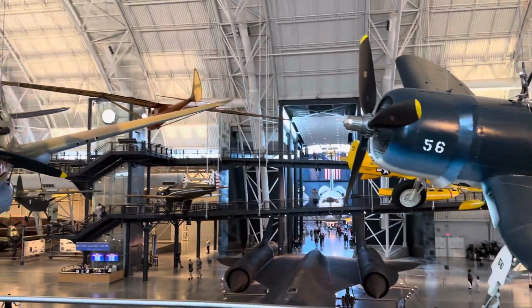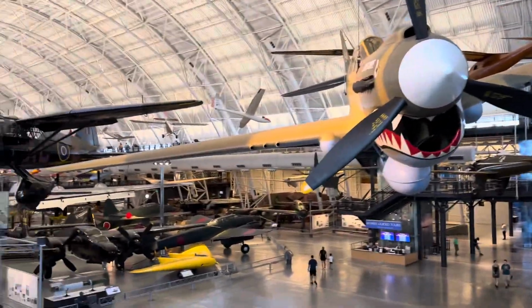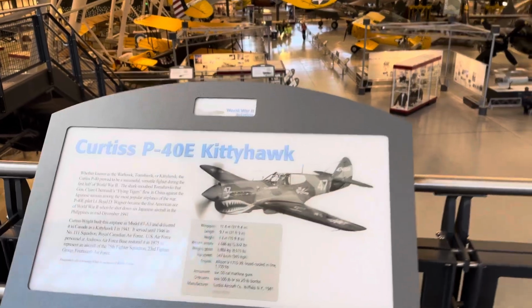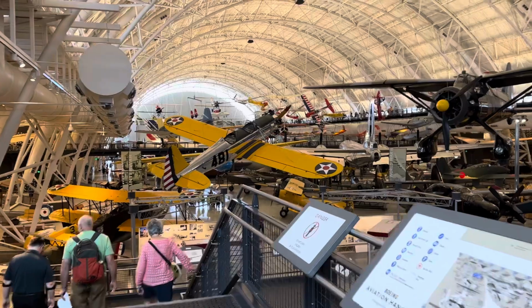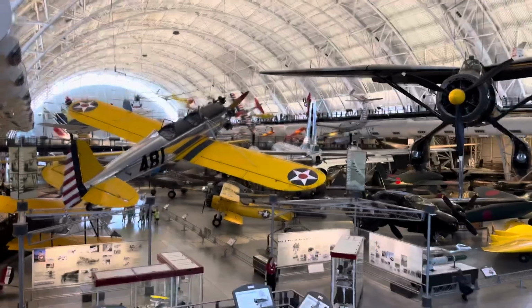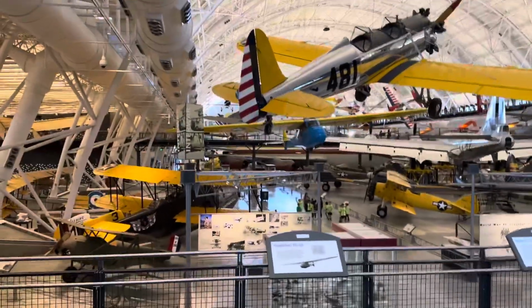And I have come here before. It's just that I had made only photos or pictures and not really any videos. So this time it's video, and here's the Kitty Hawk. Yeah, so there are museums in many places in America, and there is a big one in Seattle. I'm going to go down here. You have to go down watching your step and holding the camera at the same time.